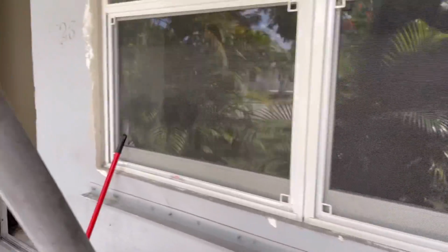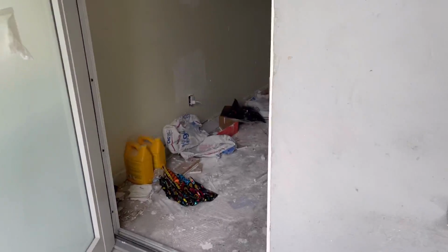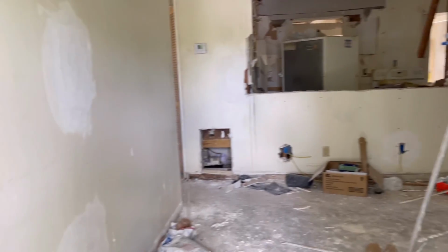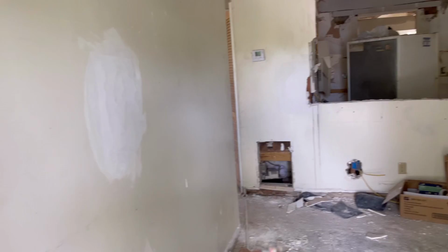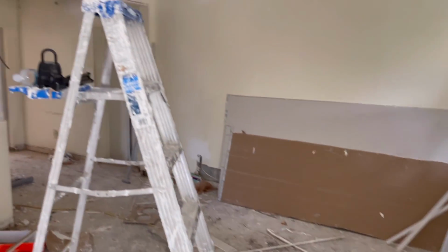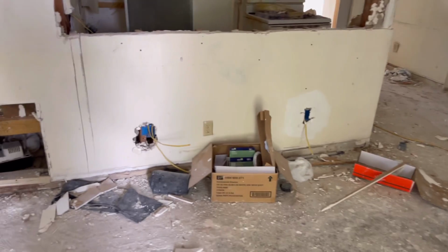Look at the windows. They had filled this in over here, still not finished. All this space has to be filled in as well. Okay, let's go ahead and walk in. It looks like the patchwork has been done in all the rooms as well. All right. I think they opened this up wider.